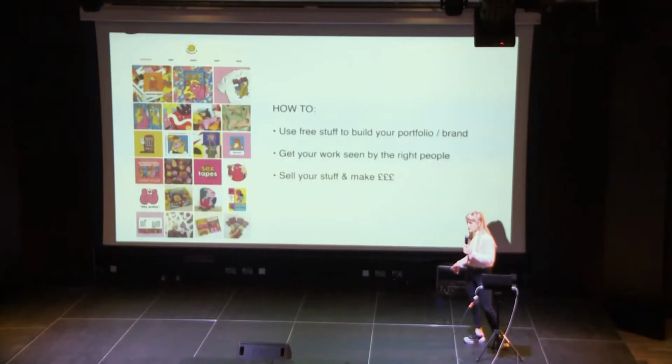So with all this free stuff that you can make, or even if you just get the mock-ups made online, they're really useful in that you can use all of these assets to build your brand or your portfolio, which you would generally put online. There are loads of really great free platforms for having a portfolio online. I personally find Instagram really useful. There's also Behance, which is apparently used by industry professionals and creative directors.